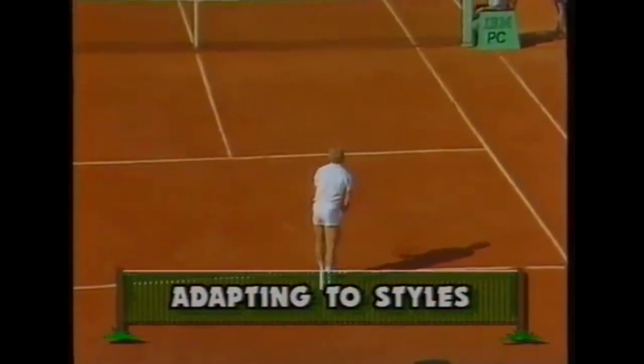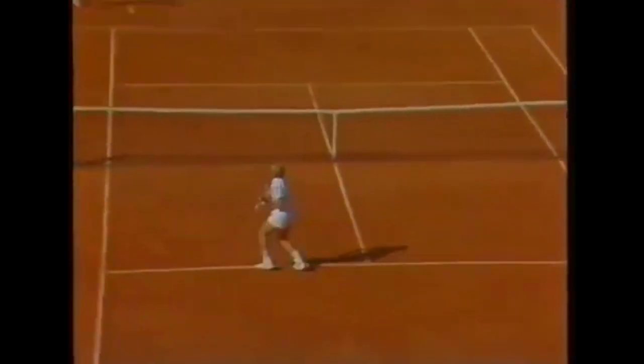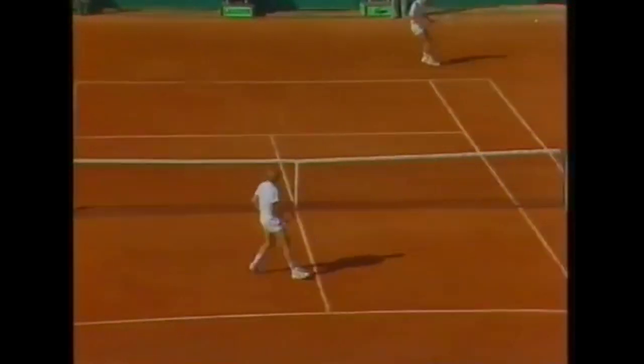There are a number of styles that one faces as he plays over the course of years and years, or over the course of a lifetime. One is the serve and volley player, and how you handle that. For me, I enjoy playing against that style of player. It pits his strength, his serve and his volley, against my strength, I would think, which is my return of serve. So the contrast in styles is very interesting.